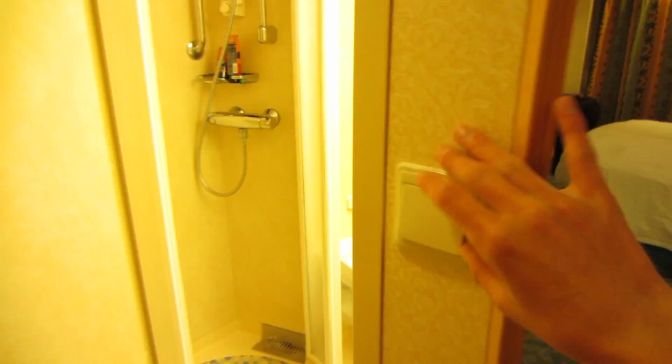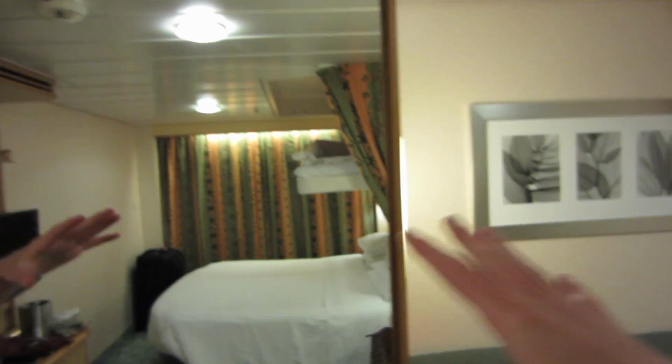So exiting there, of course some hooks on the back of your door as well in case you want to hang your toiletry bag. A full-length mirror right here in case you need to use that. Some artwork, a light. You'd have a sofa.